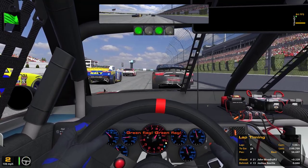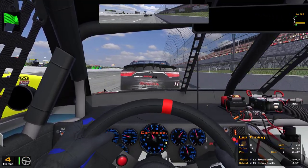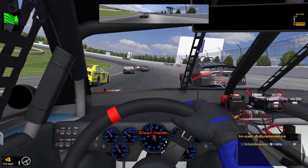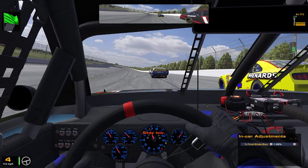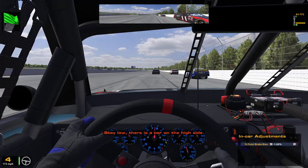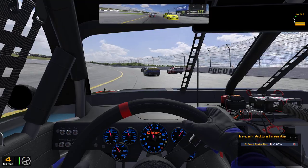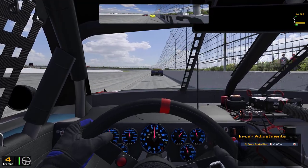The pace car is in. Green flag. Oh. Car inside. I had nowhere to go. Keep high. Whoa. Sorry. Stay high. There's a car on the low side. Clear inside. Outside. Stay low. I call that the flip flap. Stay low. There's a car on the high side. Baby, stay low. Clear. Nice.